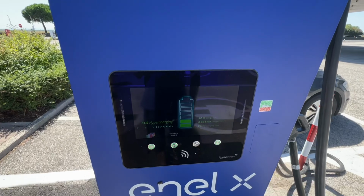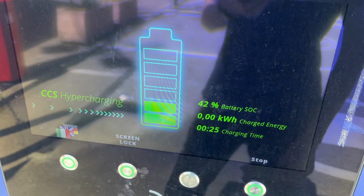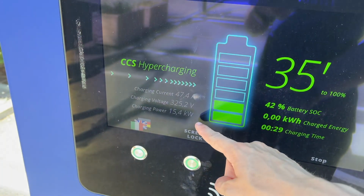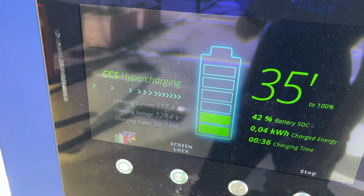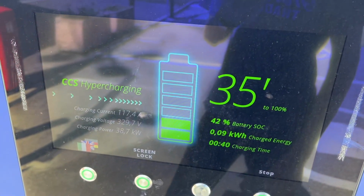Okay, we got 42% left in the battery. I hope you can see this. And as soon as they're done communicating, which should be in just a minute. Yep, here we go. It's ramping up. Let's hope we get some decent speeds. 38 kilowatts. That's alright. 35 minutes until we are fully charged.